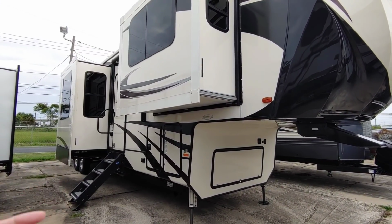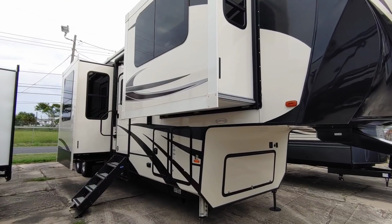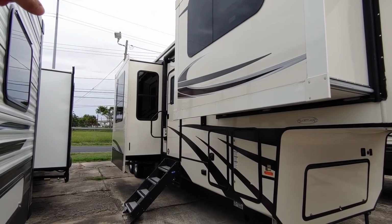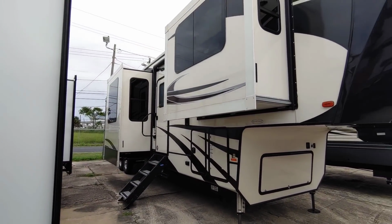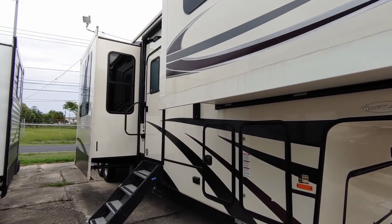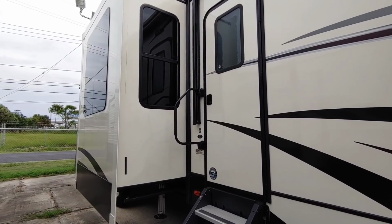They all have the same hydraulic level up landing gear. They probably have the same residential refrigerator in all of them. They share very similar slide technologies. Schwintek up front, rack and pinion back here. The far back slide on this one is a cable driven slide, but for the most part, they're pretty much identical. Laminated sidewall. Whenever you look at the units and you are trying to differentiate between what makes one specifically different from another, oftentimes it comes down to small, finer details.